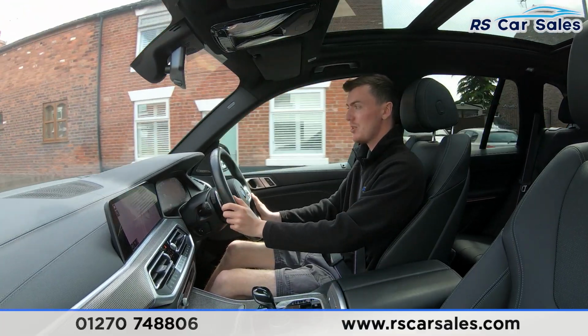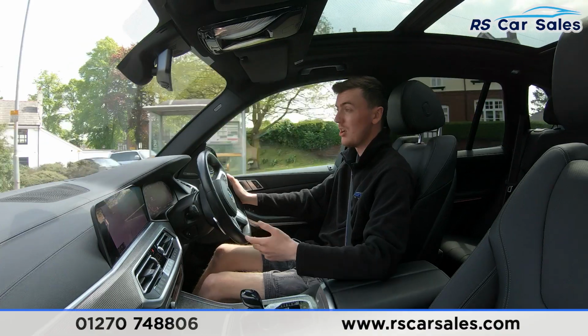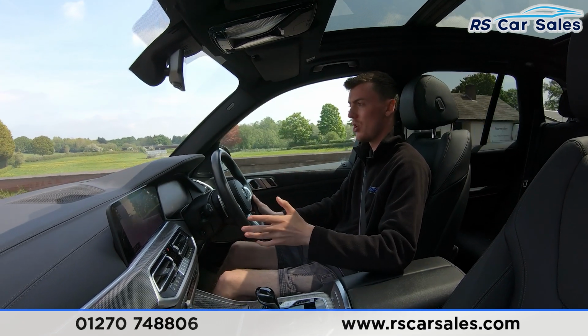We have the main infotainment screen in the centre, which is currently showing the sat nav. Also has many more features on there. Again, you would have seen on the photos. For example, we have the DAB radio, Bluetooth phone connectivity, Apple CarPlay, Android Auto, and so much more.